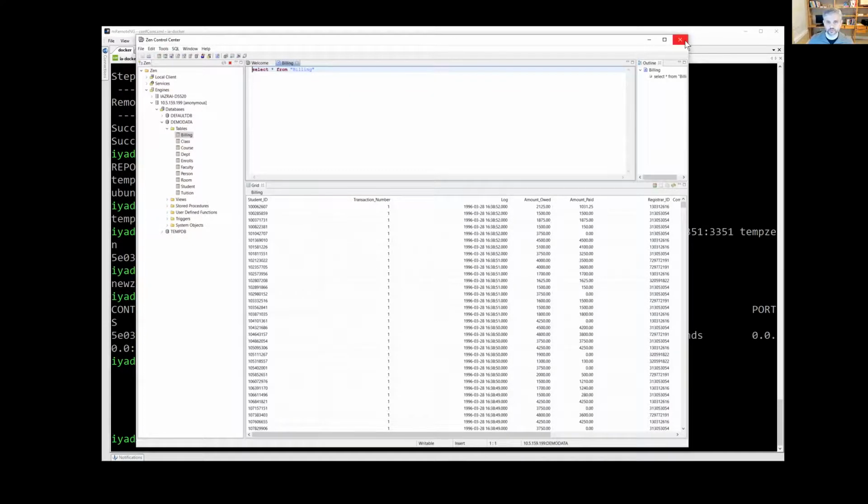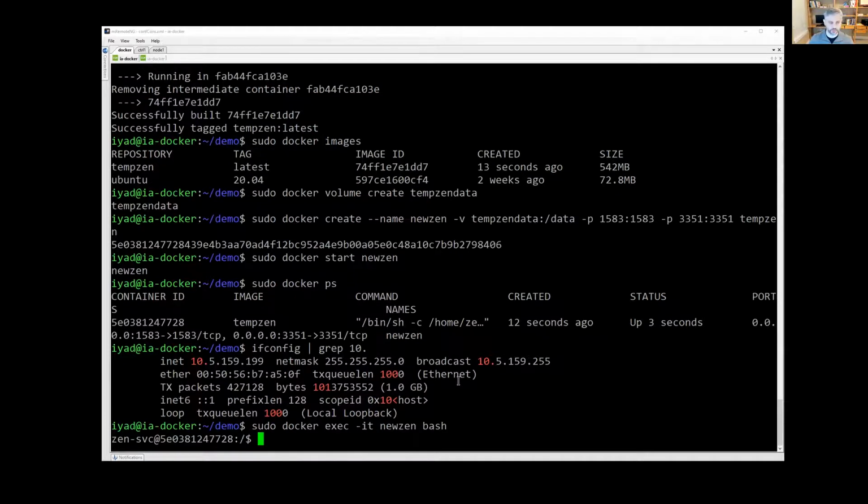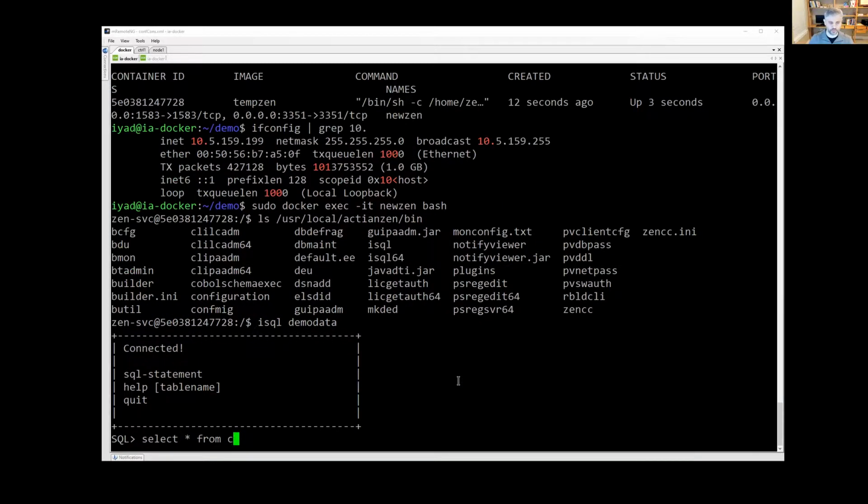So what else can you do with a container like this? Let's go ahead and hop into the container. We can do that with the exec command interactively, new Zen, and we just run bash. Here you'll see we have a slew of utilities that we install with our engine, in user local Actian Zen bin. You'll see we have lots of tools, one of them being iSQL, and I can connect to that same demo database and query.